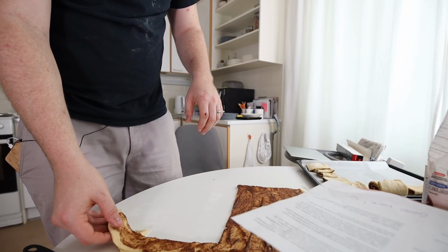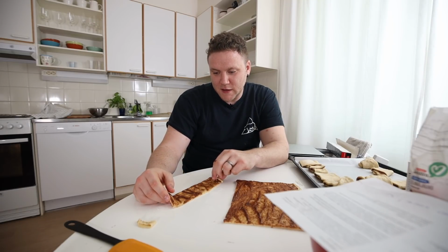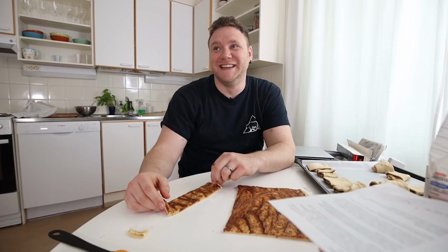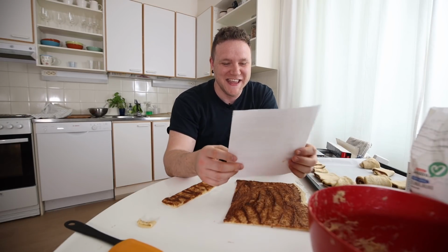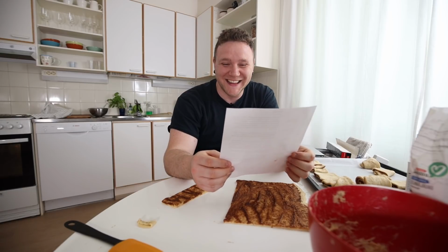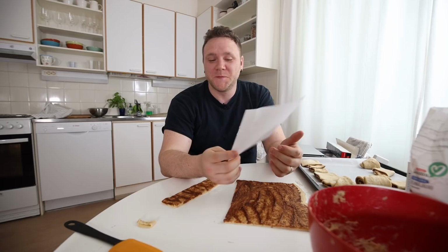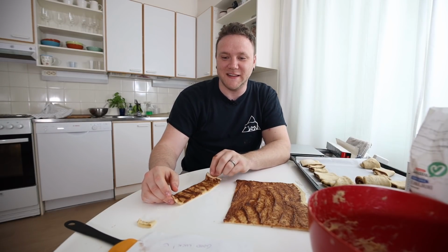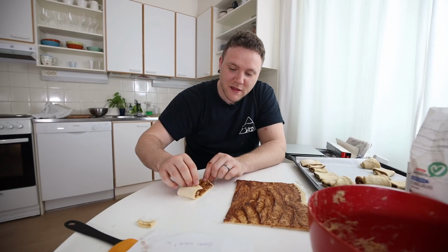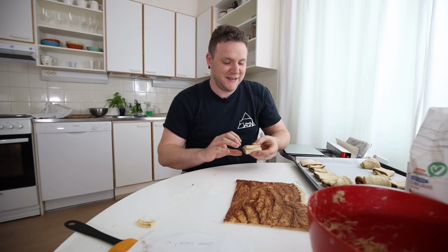What's name is that? It is tricky, I understand if you've never done them before. But did you read the instructions? Are you serious? I looked at them. Presumably there's folding instructions here too. Yeah. Okay, I must have missed that day of baking class in Finland. I'm gonna do it my way. You do. That's the way.